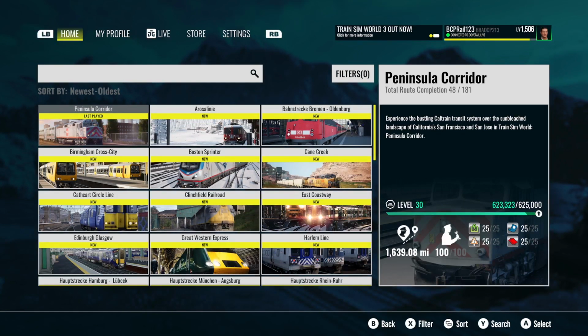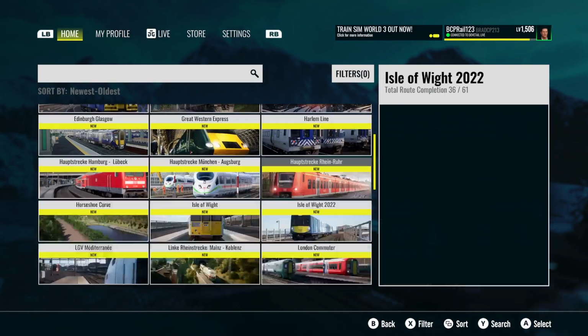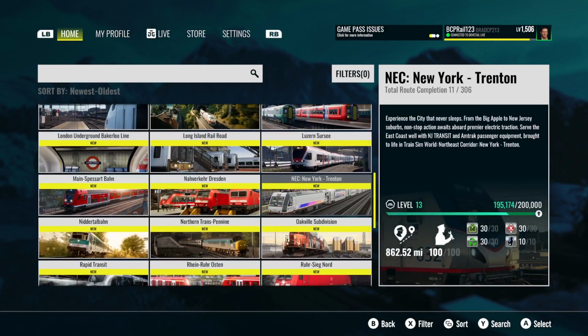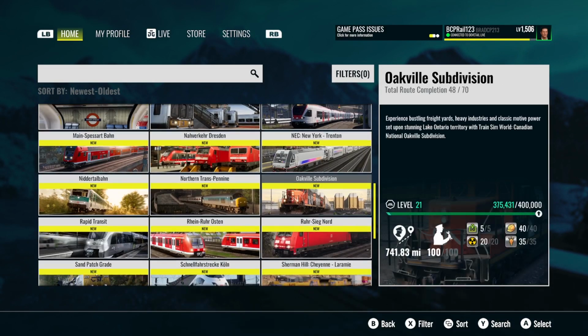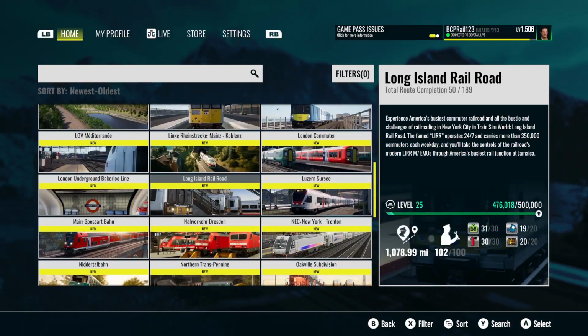Now, this change pretty much extends to the Boston Providence route, Harlem line, Long Island Bore Road, I need to see Trenton, and that's it. And that is ACSES. Well, what do they need to access? And ATC.